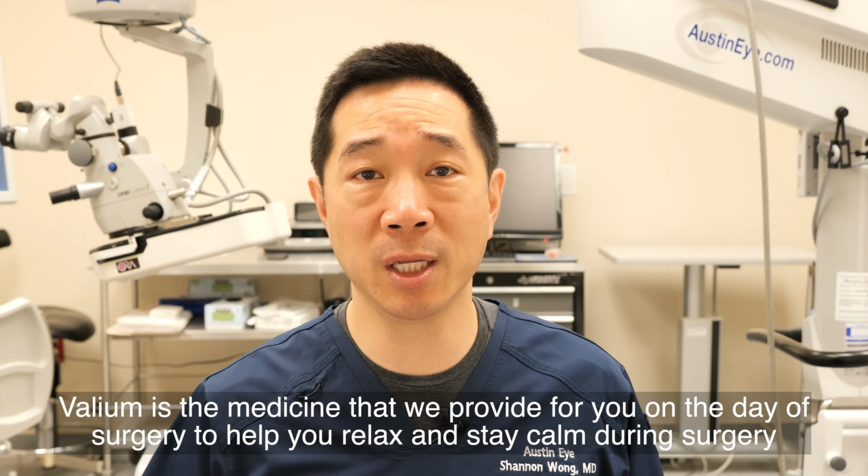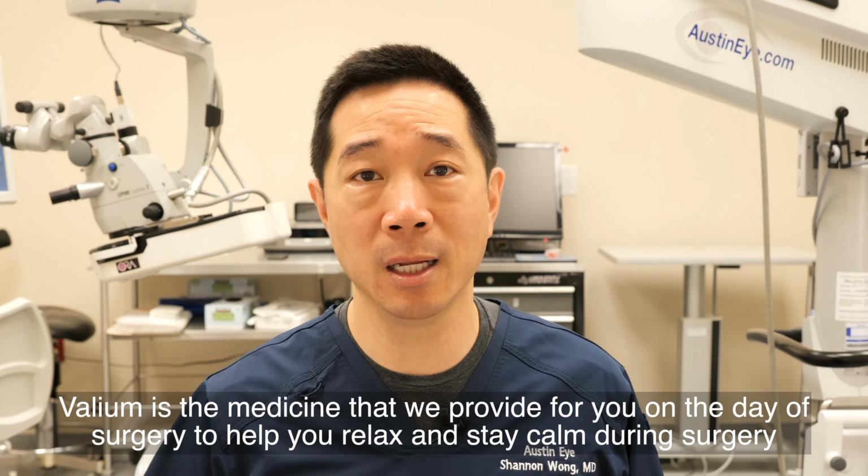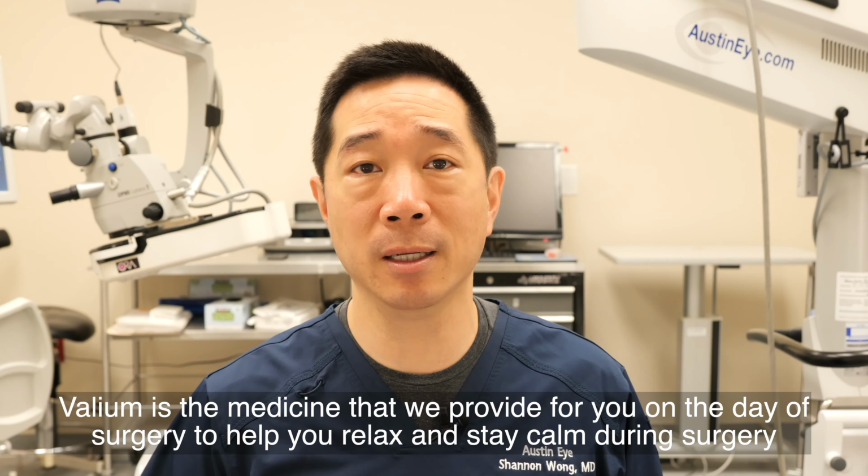Now, what is Valium? Valium is a little pill that we'll give you prior to surgery, and it helps you to relax. It also makes you a little bit sleepy. So the Valium helps our patients get through the surgery with less anxiety. The surgery itself doesn't really hurt at all, but the Valium helps calm what may be going on inside.